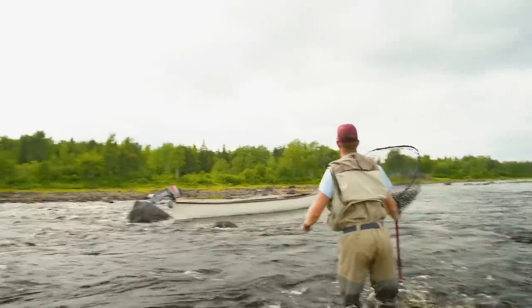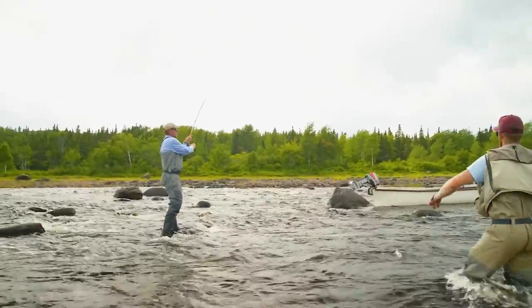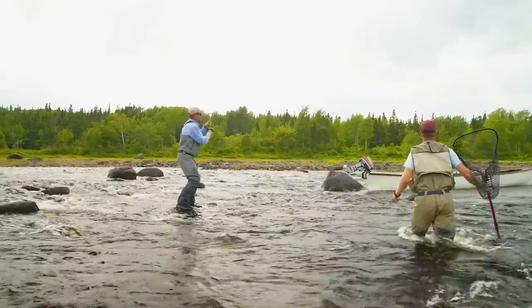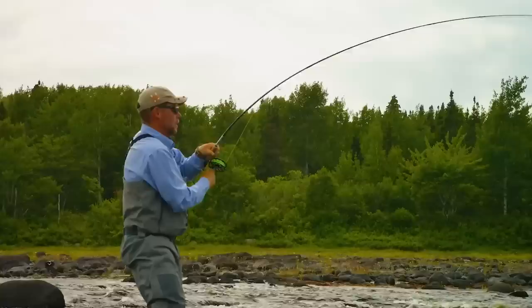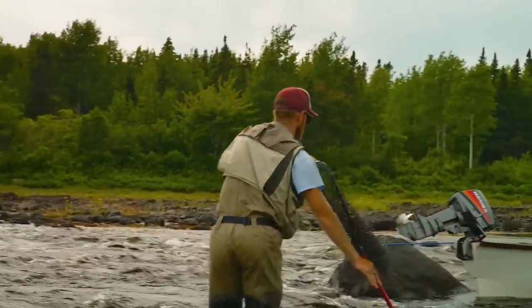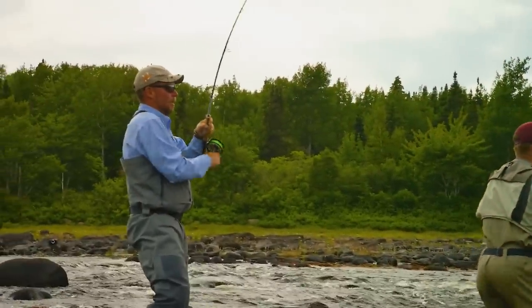Violent strike, huh? Try to come down a bit if you can. Coming across? Watch out for the bow of the boat there, because he might get caught up. Oh, he's coming back. Okay. Good eyes, man, good eyes. We've been watching fish jump and porpoise and be salmon all day.